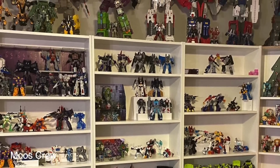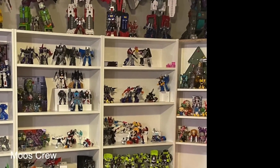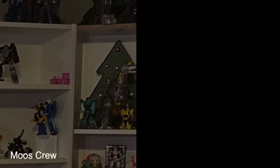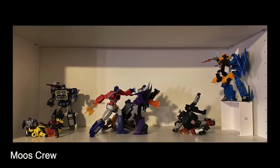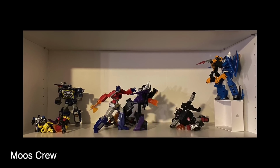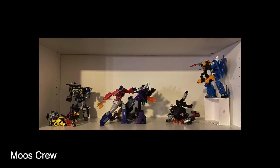However, I do have a cold, hard truth that I've got to drop on you. It's that Devastator on the left. And it may hurt. Christmas tree. It may hurt. Christmas tree behind Grimlock. No, I'm okay with it. I'm a Christmas fan. The issue is you have some really big shelves with some really small figures. And as a result, I'll be honest with you, I thought these were Legends before I was corrected that they were not. These look like IKEA Billies to me. You can get additional IKEA Billy shelves.